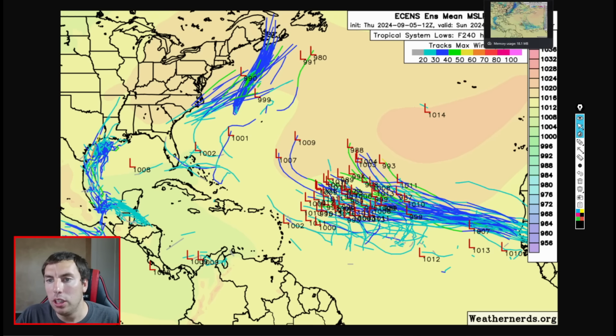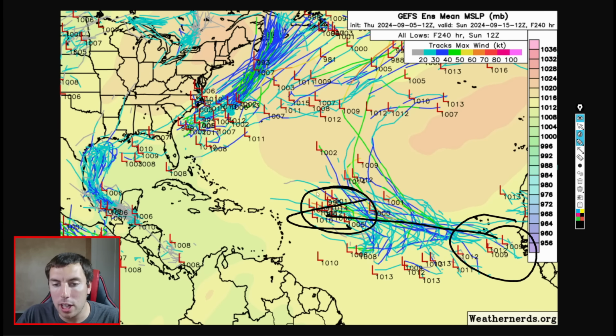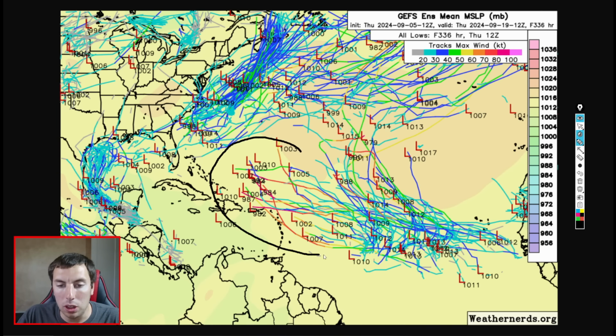And then look at now the GEFS ensemble, more concerning, the more bullish ensemble showing this. So here's our development. These all move in this general direction. You can see a little bit of the coverage. And then going out to about day 15 to 17, you can see some of our members over here indicating possibly our next named storm.